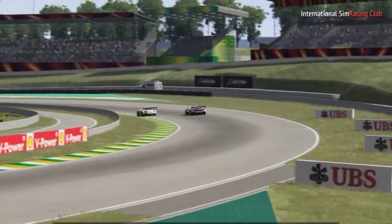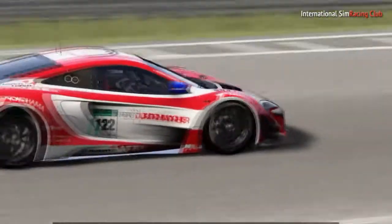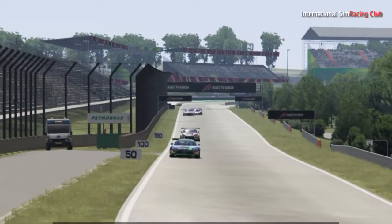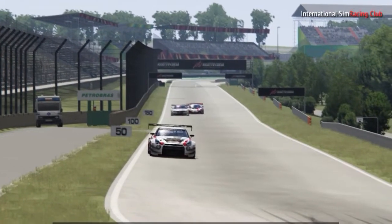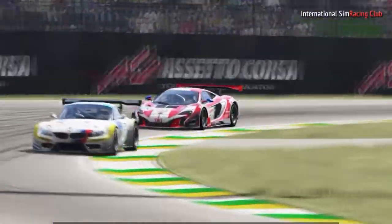Here it goes. Hello, I'm Bentley. That is such a stately progression, isn't it? Up the mountain, it looks like it's going 60. I think the Bentley is making a very big hole in the air, so big that you can barely see the McLaren when you look at it straight on.